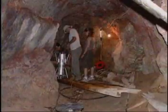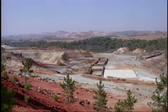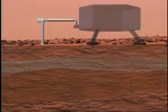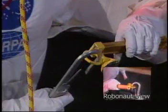We're testing planetary robots in the Rio Tinto, or Red River region of Spain, where the terrain looks a lot like the surface of Mars. That robot is built to burrow into the ground and look for signs of life. Robots are also being built to maintain and repair the outside of a space vehicle. Robonaut is a humanoid robot that performs tasks that other robots can't.